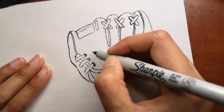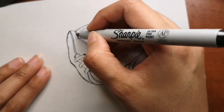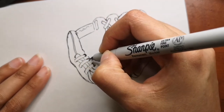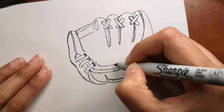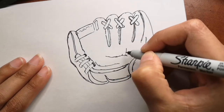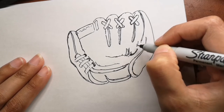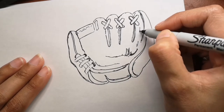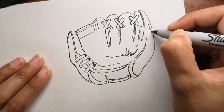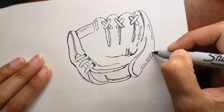And it also says in 1920, Bill Doak, a pitcher for the St. Louis Cardinals, suggested that a web be placed between the first finger and the thumb in order to create a pocket. This design soon became added to baseball gloves, and webbed gloves were starting to be used by all baseball players. Since the baseball glove was invented, they have grown to what they look like today.